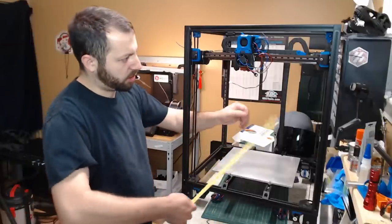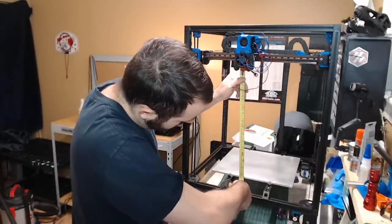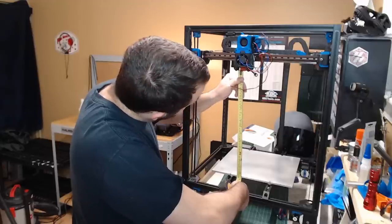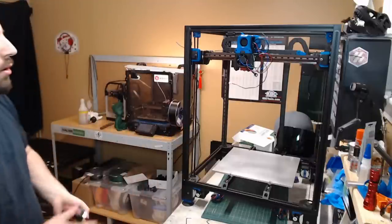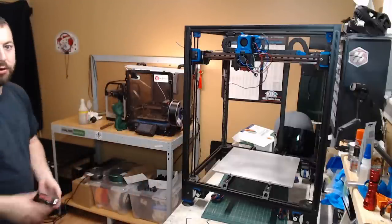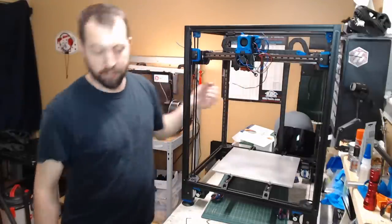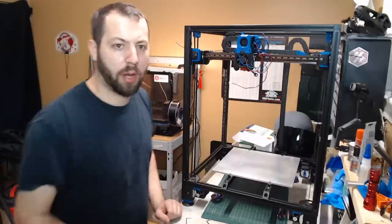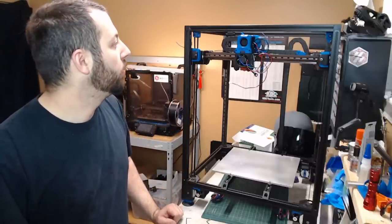So Tallboy actually officially gets 390 millimeters nozzle tip to bed. Now I probably could get an even 400 if I slam it right up to the top, but you really never do that. So 390, I could probably push it to 375 safely and never worry about it. So yeah.